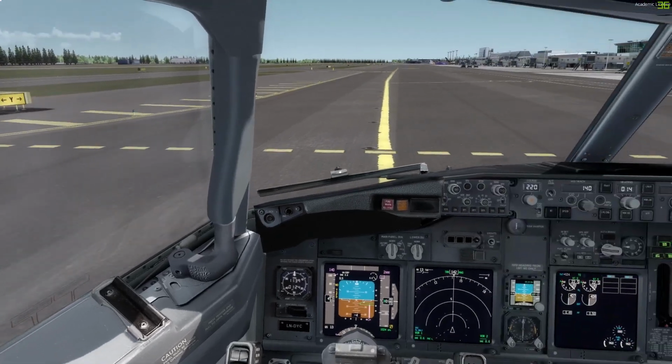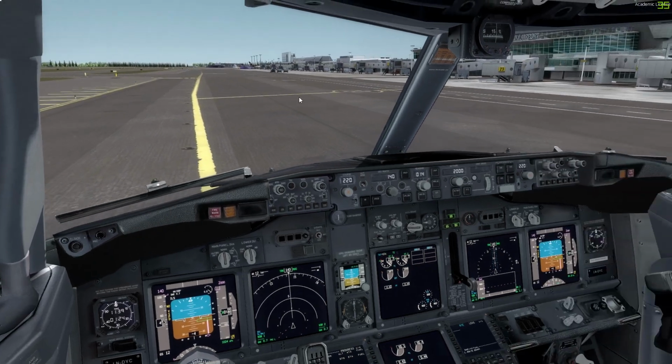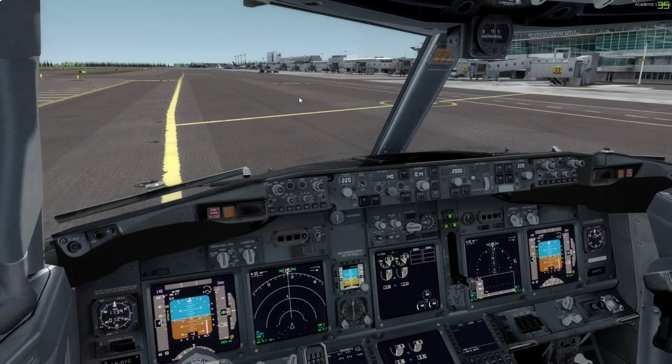It's modelled amazingly and it's very decently priced. It's not extortionate at all. So if you have the money, get it. Or even better yet, summer's coming up, so wait until it's on sale.